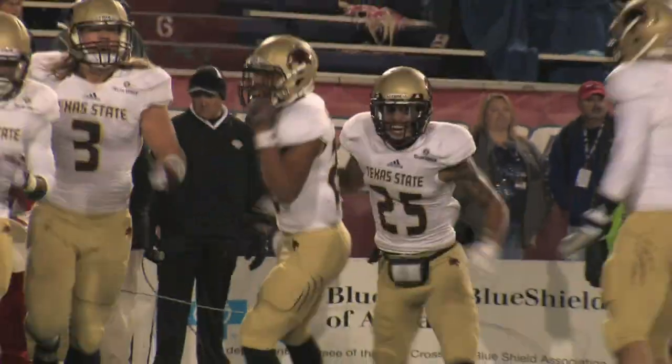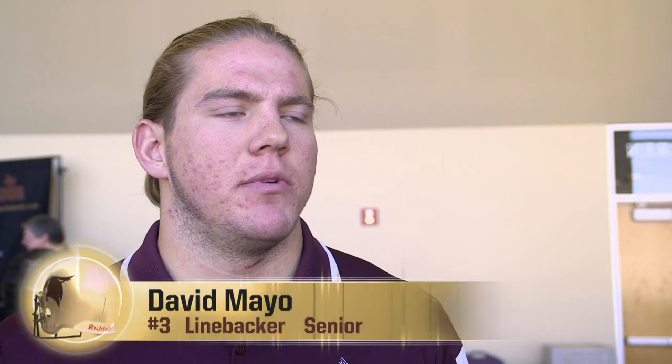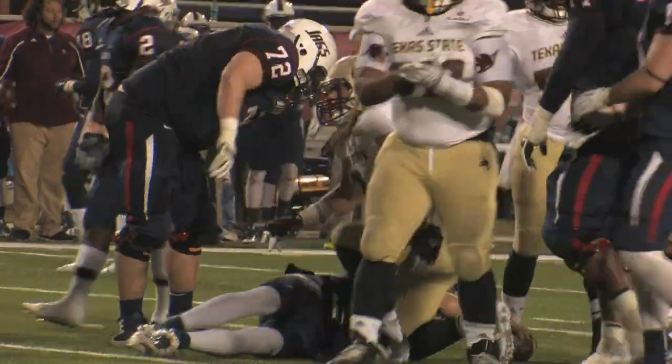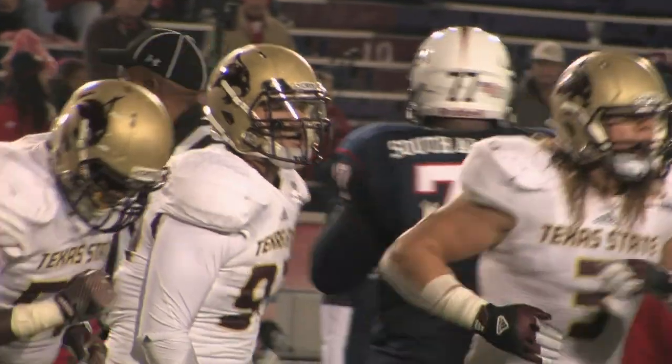I think we got good heart. I think we have that never give up mindset, that keep moving forward, next play mindset. I think that bad things happen in football games, and I think us as a defense, we're mature enough to understand that we can still stop it and we can still win. Just because they make a good play doesn't mean the game's over. We just got to keep playing.